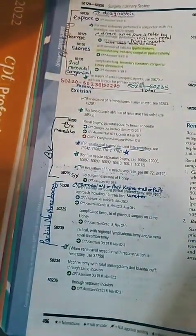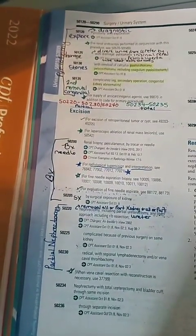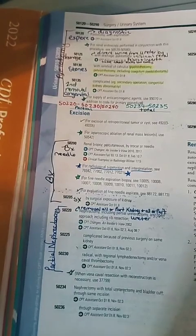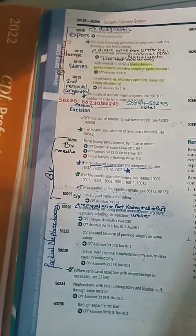Medical coding. Love it, love it, love it. No alert. Oh no.